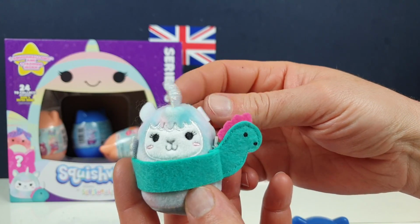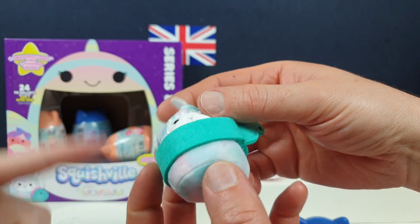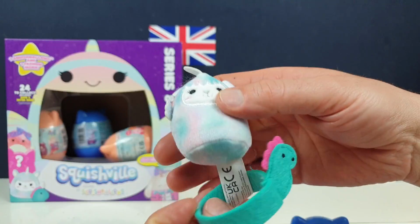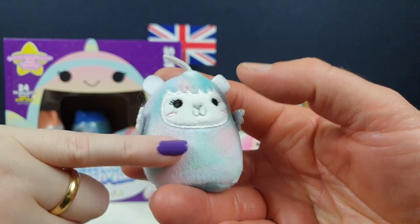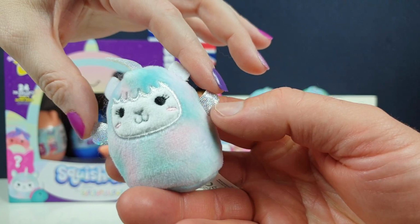It's an ultra rare one because of its shiny. It's a shiny unicorn one. Okay, right, so you pull it out so we can have a look at the actual design of it. Yes, it's got really different colours on the fur. Really pretty. Are the wings the right way around? Yep, tiny, tiny wings.